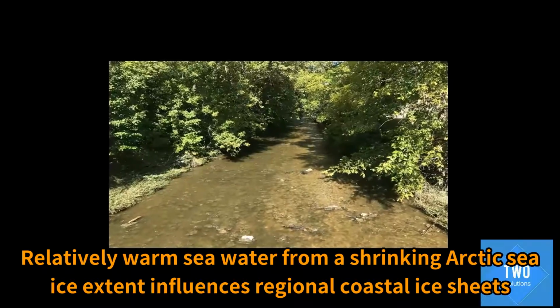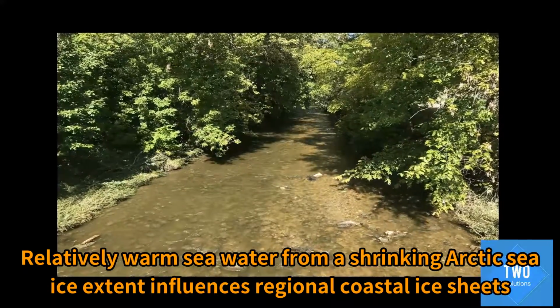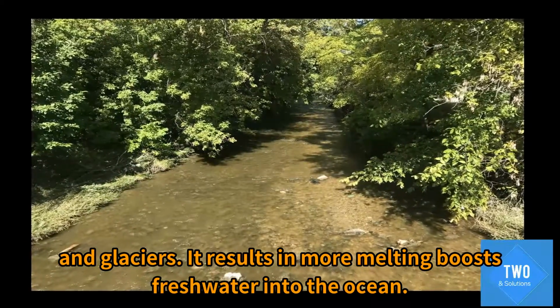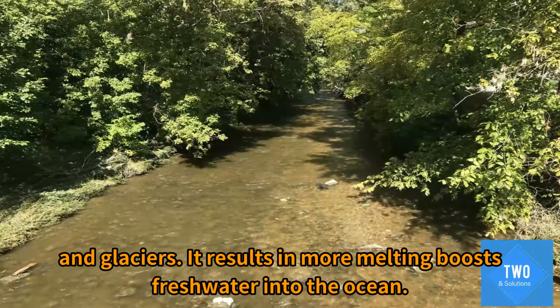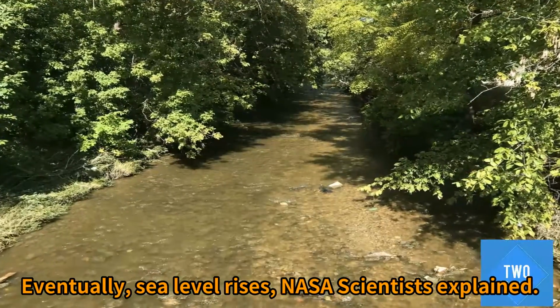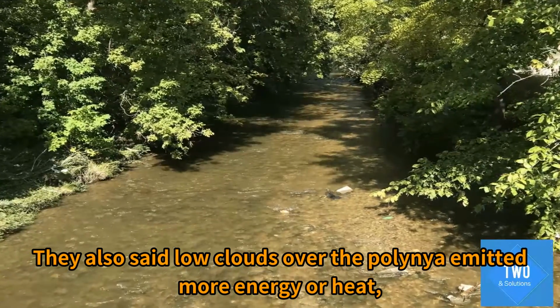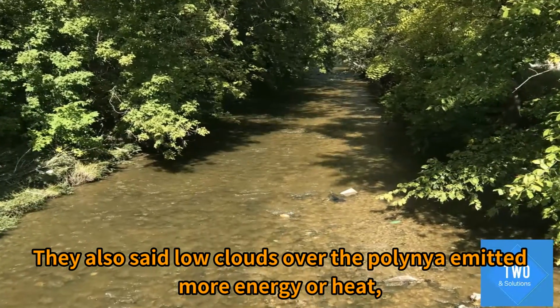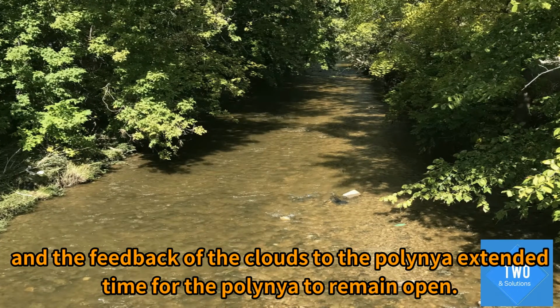Relatively warm sea water from a shrinking Arctic sea ice extent influences regional coastal ice sheets and glaciers. It results in more melting, boosting fresh water into the ocean, and eventually sea level rise, NASA science explained. They also said low clouds over the polynya emitted more energy as heat, and the feedback of the cloud to the polynya extended the time for the polynya to remain open.